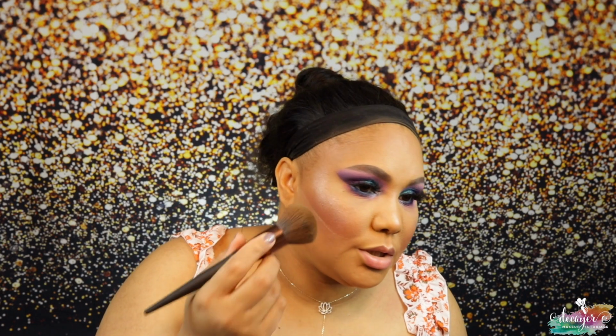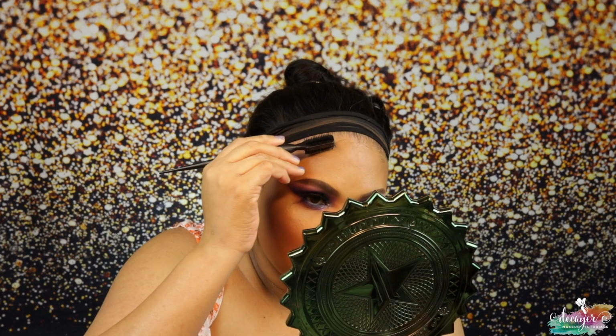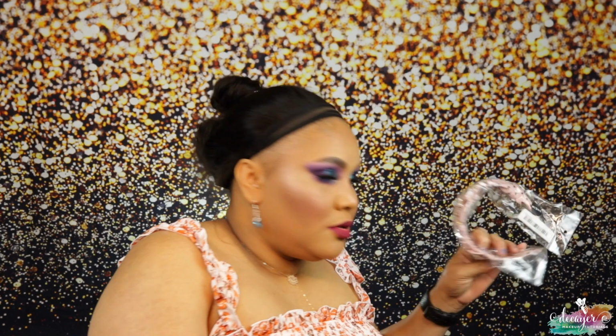I'm gonna take my powder brush and I'm just gonna dust this off. I'm gonna do the same thing over here. And I'm gonna go ahead and use this from Dose of Colors called Bury Me. Yeah, that's fine. Yeah, this is Red Chocolate from Laura Mercier. Okay, putting my little earrings back. Here's my brush. Yeah, since I'm already like colorful, then why not?